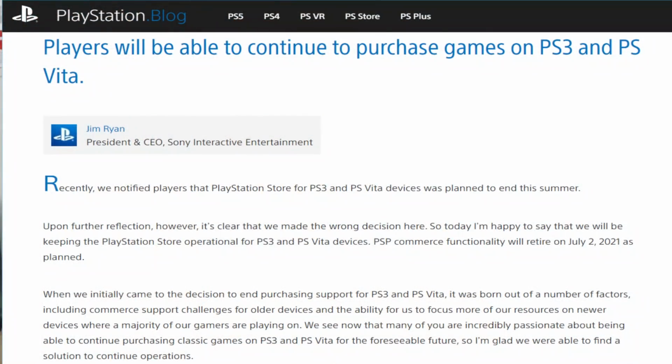Now, just a while back, Sony announced that they were going to discontinue the digital support for the PS3, PS Vita, and the PSP. And then after some complaints, they rescinded that decision and said that they will only be retiring the support for the PSP. Meaning that by July 2nd of 2021, Sony will stop offering PSP games in the PlayStation Store. But even though people can still get the PSP games digitally from other websites out there, the time for collecting actual physical copies of PSP games became more apparent for game collectors.